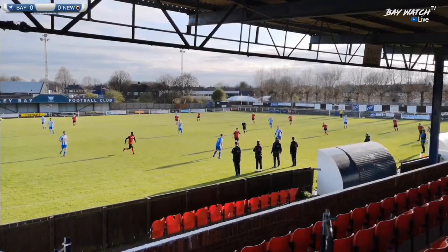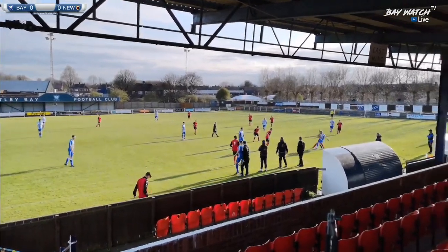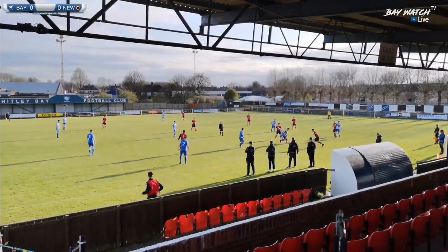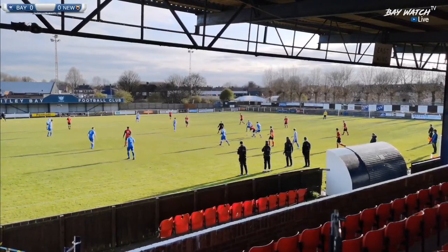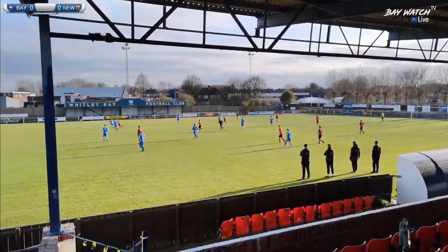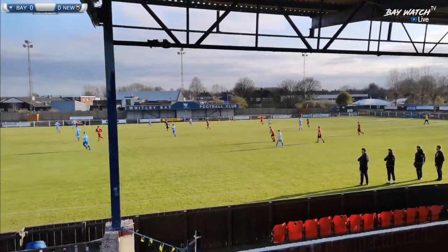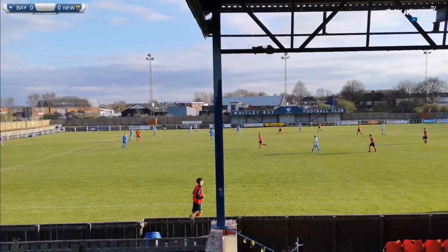Oh, but it's ended up being chested down by number 2 for Whitley Bay. No sign of a handball there. Oh, a lovely battling there going on between number 7 of Whitley and number 11. Good tussle we're having there. Long ball being played forward by Chemfica. Onto the far side, on the wing. He shields the ball, lays it back.